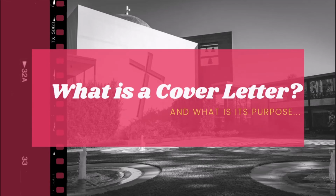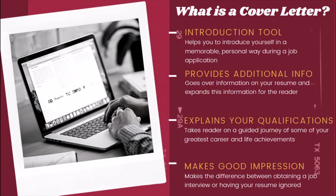So let's start with what is a cover letter and what's the purpose of writing one. The cover letter is a tool to help introduce yourself in a memorable, personal way during a job application. A well-crafted cover letter goes over information on your resume and expands this information for the reader, taking them on a guided journey of some of your greatest career and life achievements.